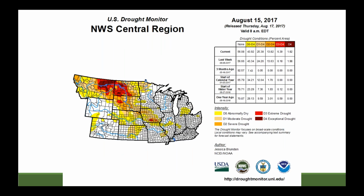Looking at the north central region as a whole, we are seeing about a quarter of the region being impacted by drought. And realistically, we're not seeing any drought on the eastern side of the Mississippi River. So most all of that is confined to the western portion of the region, and even more so in the north central portion of the north central region. So we are seeing that just under 2% of this area is in exceptional drought right now.